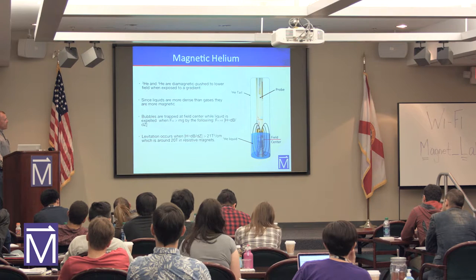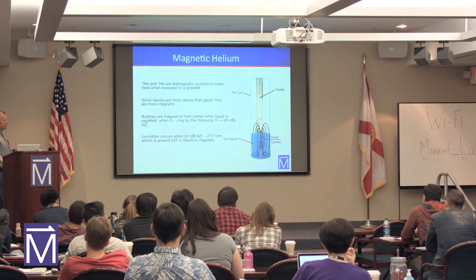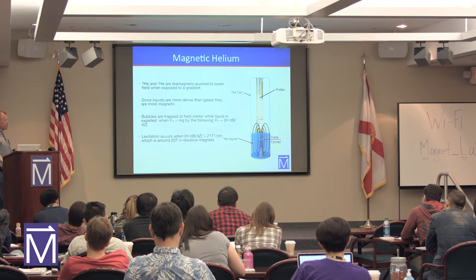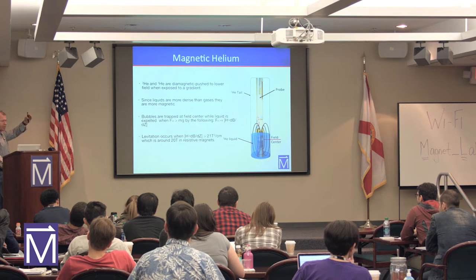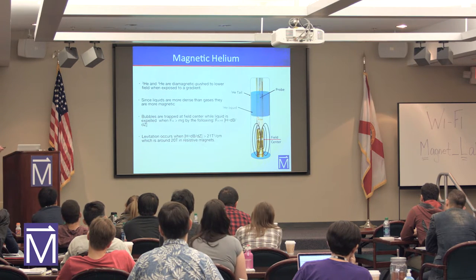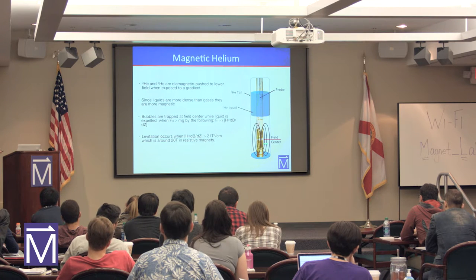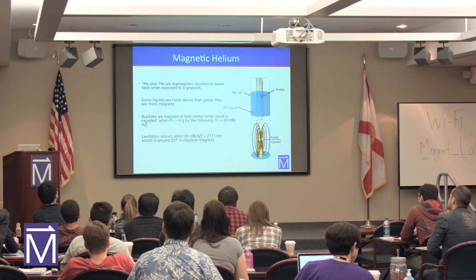Typically in our magnets, in general, it happens at 21 tesla squared per centimeter. In the resistive magnets, it's around 18 to 20 tesla when you cross this condition to get levitation. And literally, this is what happens. If you're generating significant quantities of heat here that can't be carried away with convection through the liquid, then you generate bubbles. And the bubbles just stay there. And the bubble grows and grows and grows.